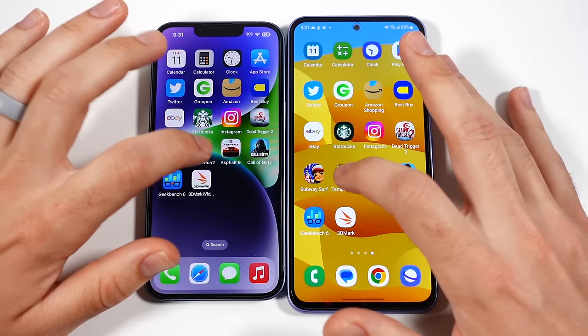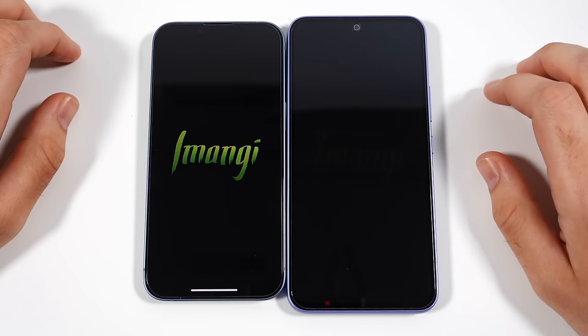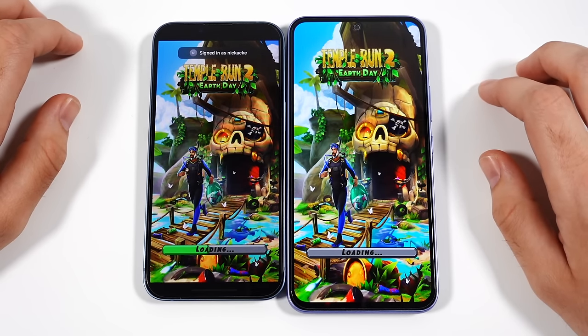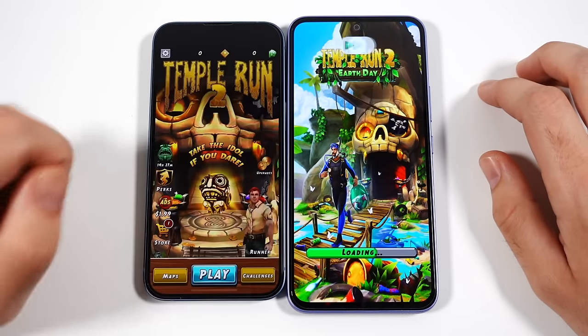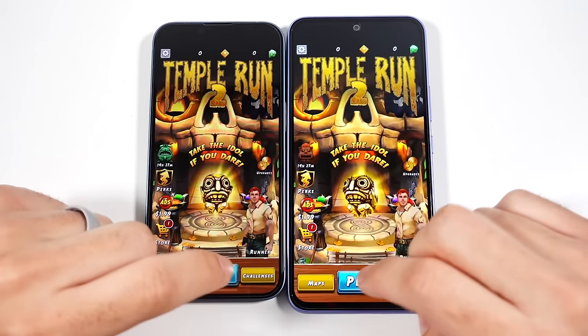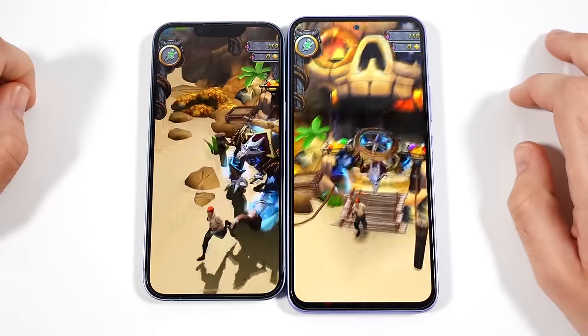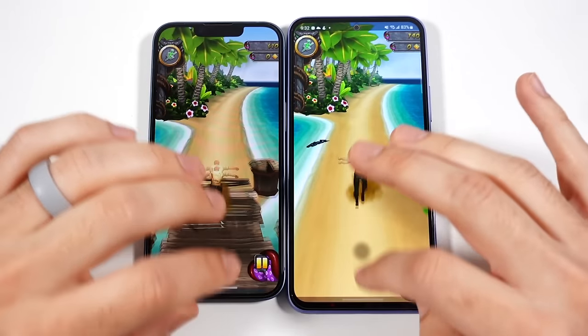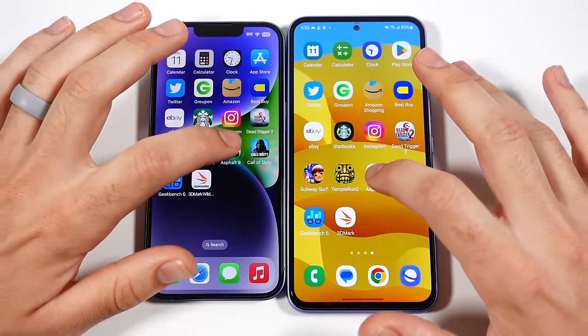And let's go into Tempo Run 2, and we'll see what happens here. And we're going to find a win to the, is it the iPhone? Yeah, the iPhone's loading that much faster. So a lot of times I'll make the speed test and people say, I don't really see a difference. Well, you're seeing a difference in this speed test for certain. You can see the iPhone was faster there, but once in game, who really cares?